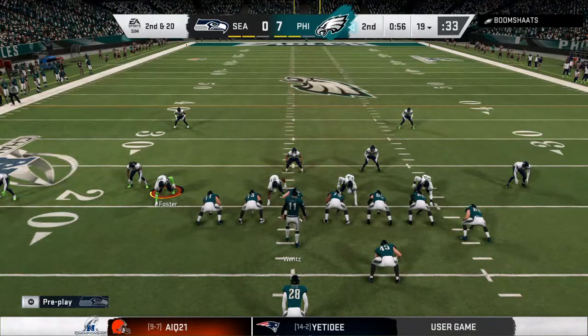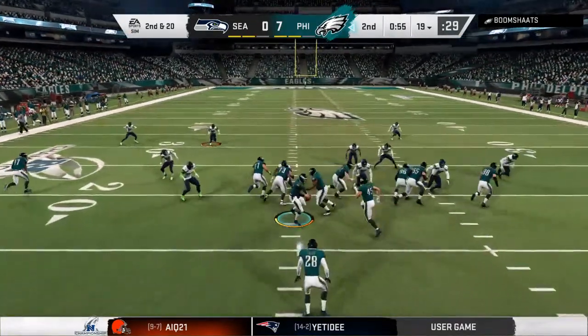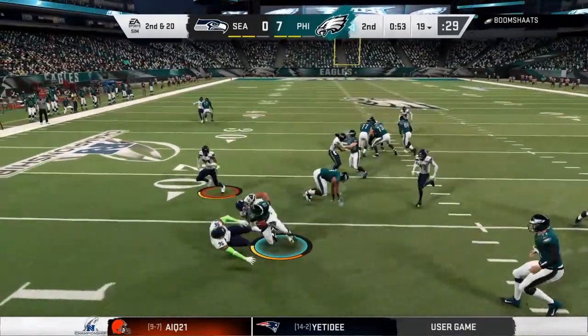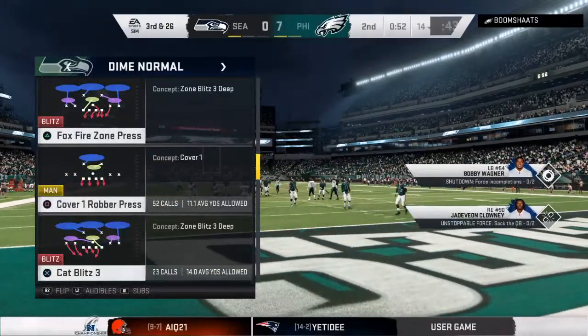So now 20 yards to go on 2nd down after the sack. Work to be done. This is a counter play. Eckler. And he's going to lose yardage here back to the 14-yard line.